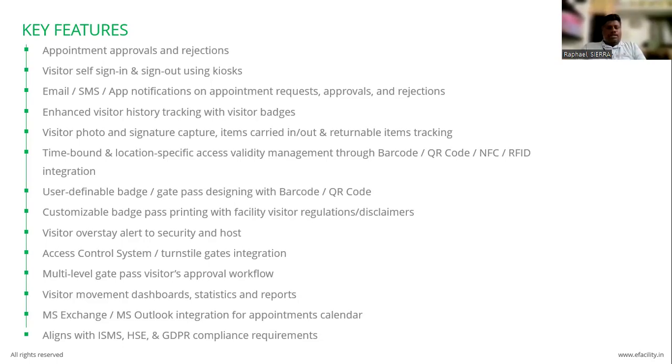And then we have integration with the access control system, so we can track the visitor movements with the help of the access control system. Wherever the locations are, you can track it. And then you can integrate with Outlook as well, where the host or the employee can view what the appointments are today. That can be viewed in the Outlook calendar.